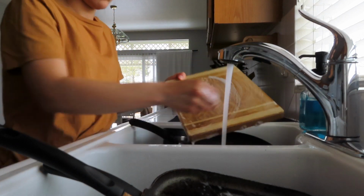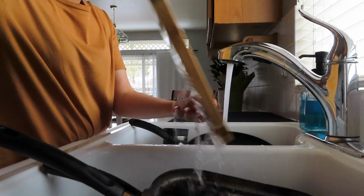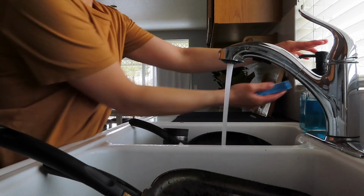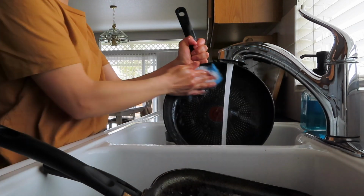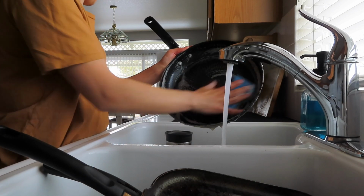But yeah, so I do have a dishwasher, but I don't even know how to use a dishwasher yet, but I'm just going to go ahead and wash my dishes by hand because why not? And yes, I'm going to wash all of them, and I hate doing dishes, but this is what I have to do all the time.